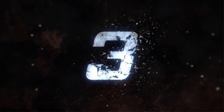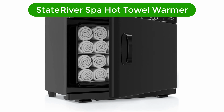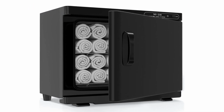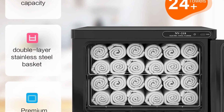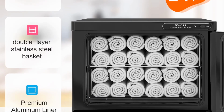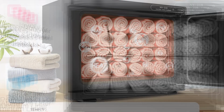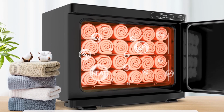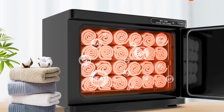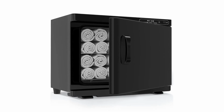Number 3. Our third best pick is StateRiver Spa Hot Towel Warmer. This StateRiver Spa Hot Towel Warmer is perfect for any spa or salon that needs to keep towels warm and ready to use. This large-size 18-liter towel warmer can hold up to 24 towels at once and features a thermostat that allows you to set the temperature to your desired level. It also has a timer so you can set it to shut off after a certain amount of time.